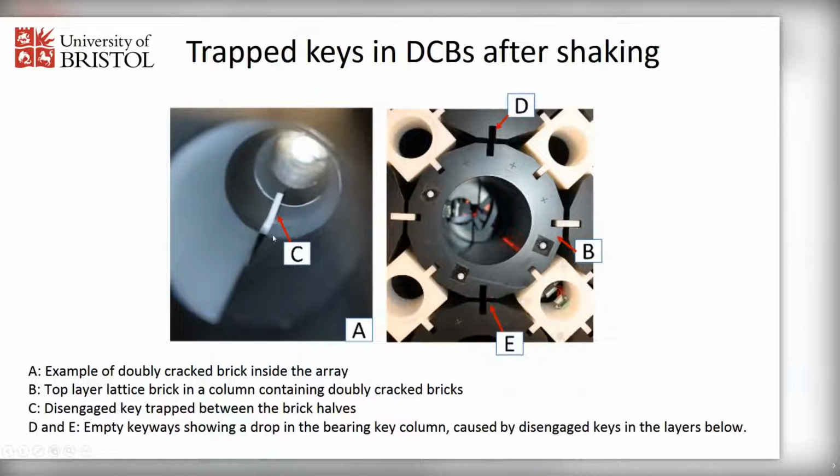One of the concerns was if too many of these keys go through into the control rods, they could actually jam against the fuel, and that might mean that the fuel rods could not be withdrawn after a shake, which wouldn't be very good.